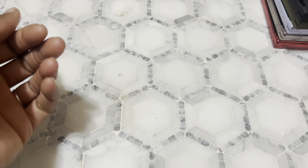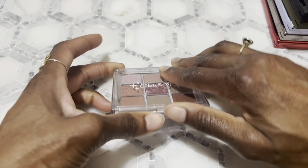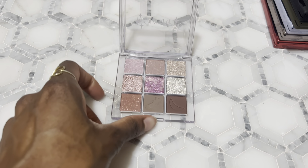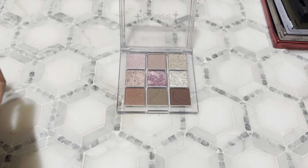So there you go. I got the Kosas Clear palette because I heard Andrea Montanaro raving about this palette. She's talking about how nice the quality was and her best eyeshadow palette she tried so far in 2022. So when it went on sale, because it's a 9-pan, it went on sale for $9 instead of $12. I went ahead and bought it because I was like, she said it was good.